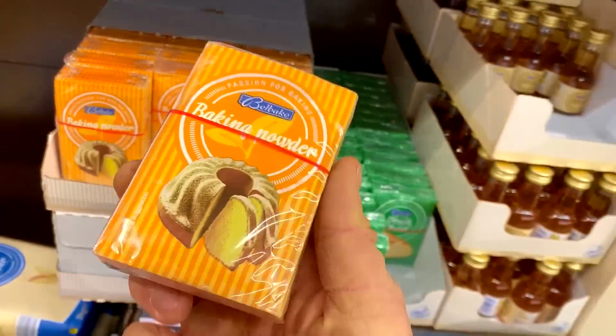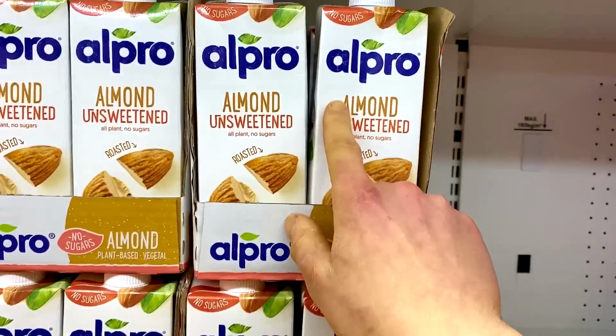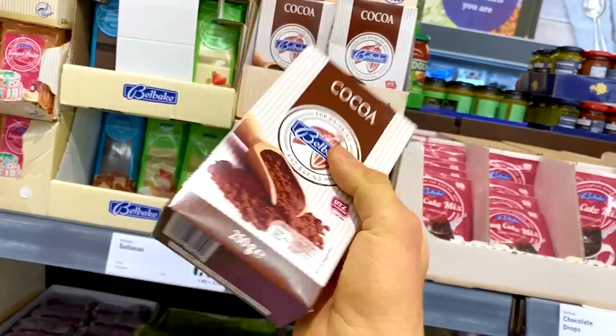Although not essential to make them super fluffy, do go for some baking powder if you can. Then as far as milk goes, we're going to go back to the almond milk, but we already got that. So yes, you can probably see there are a lot of ingredients that overlap, and that's another benefit in that when you pick up the ingredient, you can use it for all the recipes. You're not just limited to the one. And on the topic of overlapping, you're probably going to need some cocoa powder for these as well, but again, we got that in Aldi.